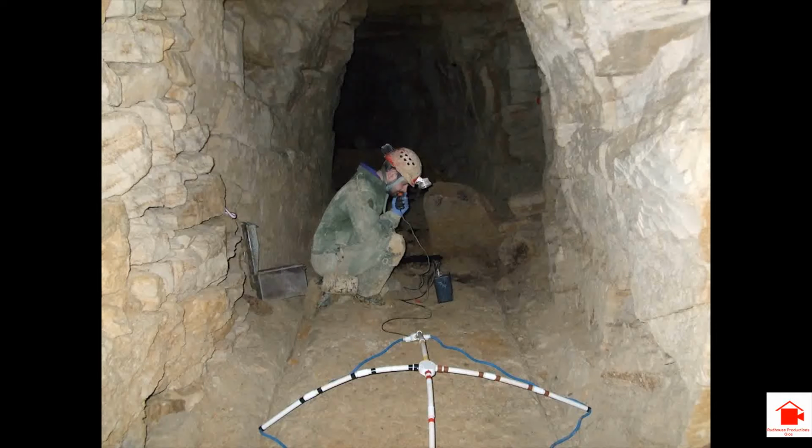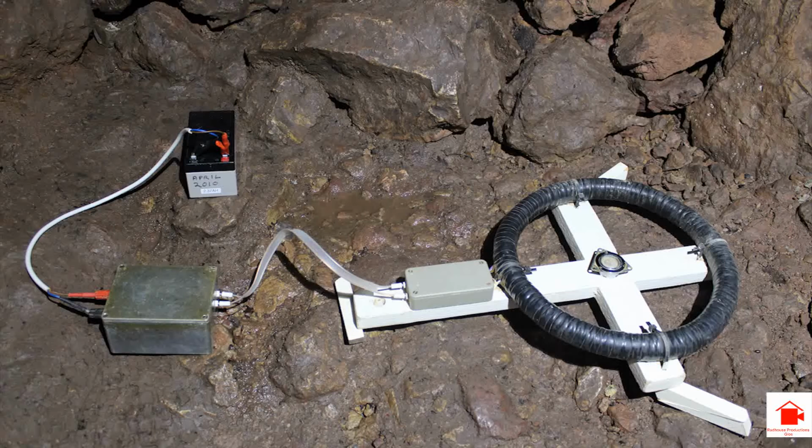The first job for the underground team is to set up the OGOF phone, and once the communications links have been established, the radio transmission beacon can be set up. The wooden cross with the coil of wire on it has to be put flat on the floor. A spirit level is used to make sure that it is completely horizontal so that the signal does not veer off at an angle, giving a false location and depth.